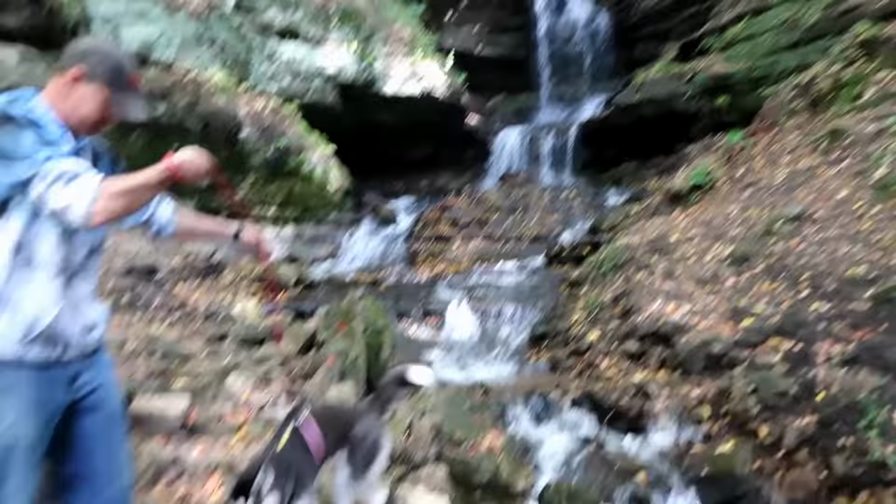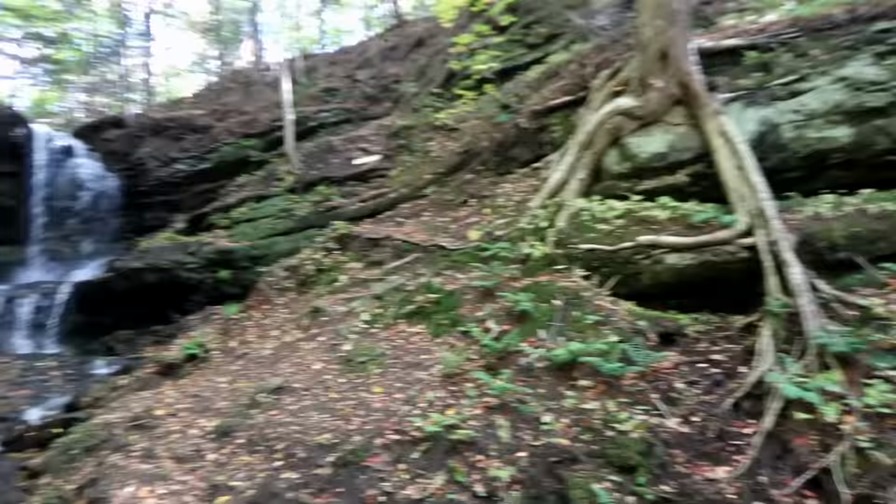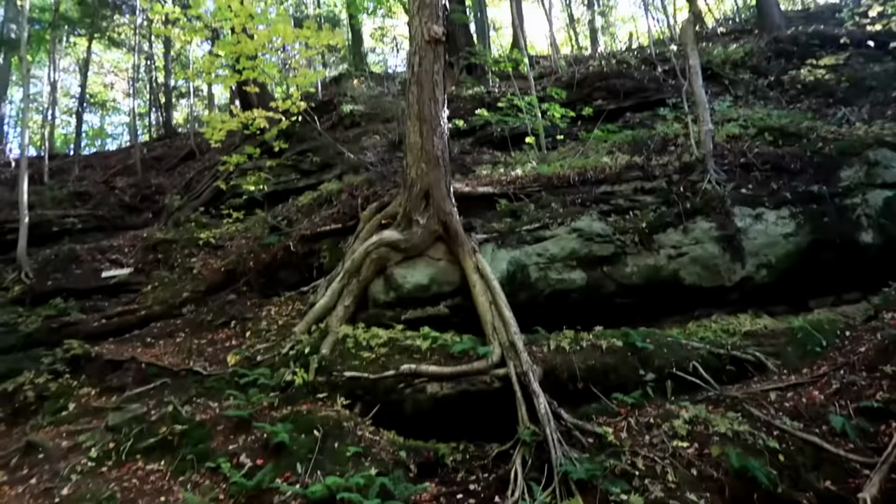So yeah, it's so pretty. I don't think we've ever been back here during this time of day. I actually was able to get some good photos. The sun's not blinding right now. Look at this tree coming out of this rock. That's so cool.